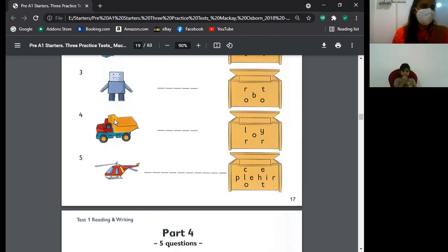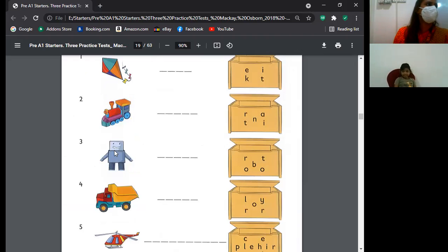Can I correct? Hands up those who have got all correct. Okay, good. Only five. Then four answers are correct. Which one is the wrong one? Number four, lorry? Two, train? Three, robot? One, two, three. Okay.